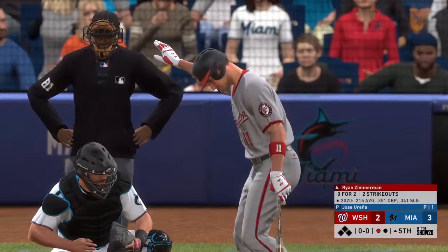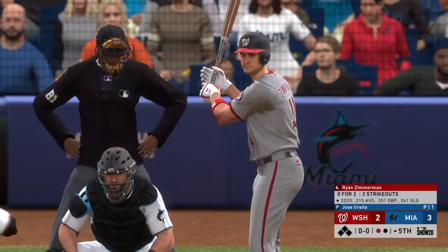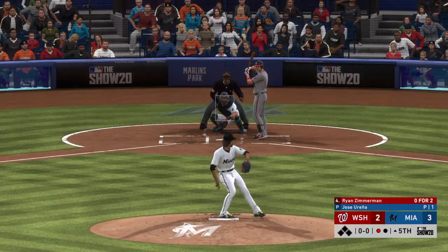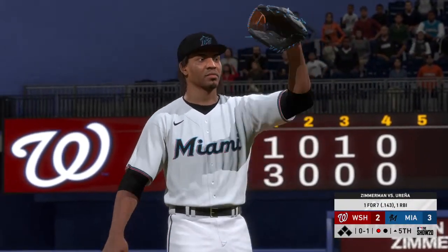Digging in once again, Ryan Zimmerman. 0 for 2 from him so far in this one. Ready to deliver. Here's the first pitch. And here's a fastball called for strike 1.